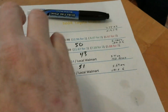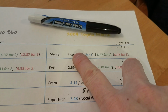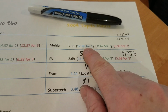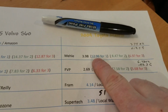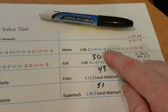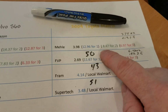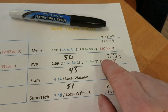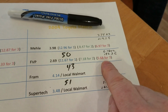Here's my little matrix I had. This is the side we want to look at. The Melee I got for $3.98. Now, there was shipping involved on that, so if I include the shipping, that was $12.96 for just one of those things. Now, I believe the shipping is about the same, like $9 regardless of the number of oil filters, so we're going to assume that's the case. If I order 3 of those oil filters, they're still $7 a piece. The FVP, the El Cheapo version, $5.68 for 3 of them.